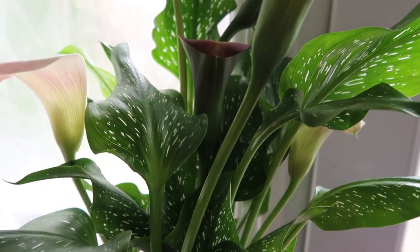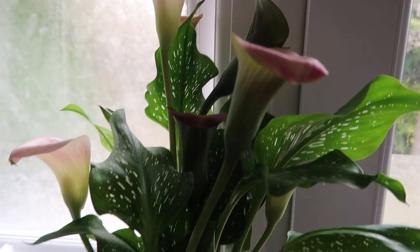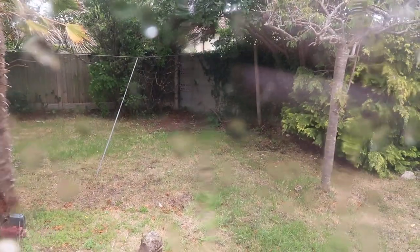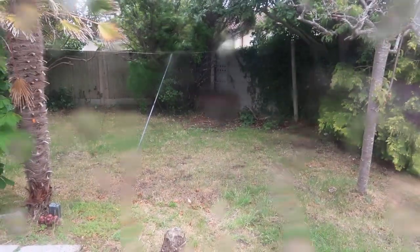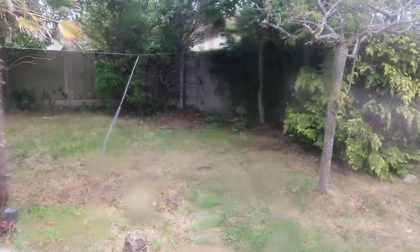Bought these lilies the other day as well, and I'm actually keeping them alive so far, Jim. Oh, that rain sounds nice. Rainy, rainy, rain. Somebody's mowing their lawn. Should probably not do that.